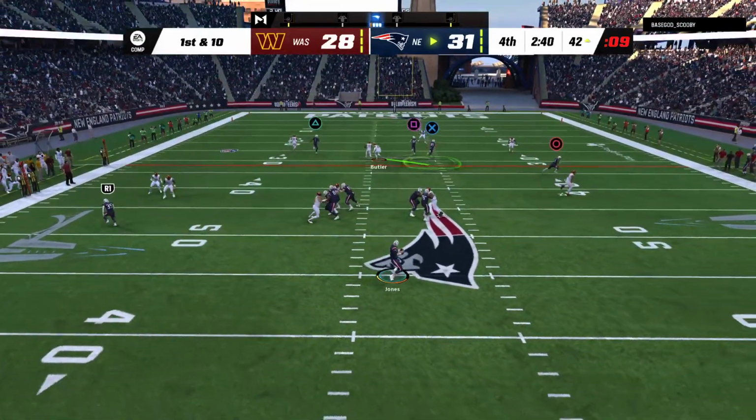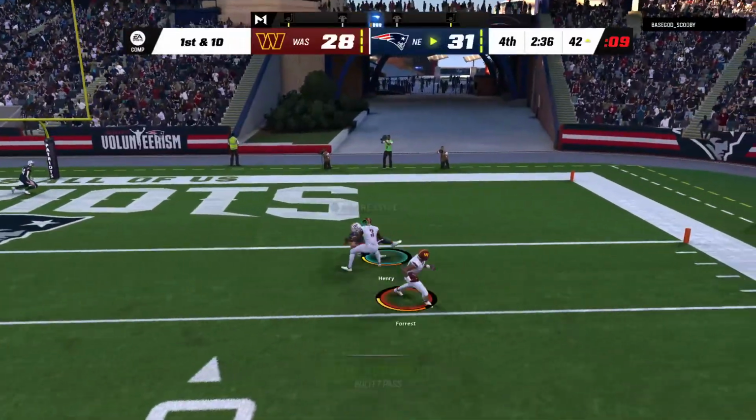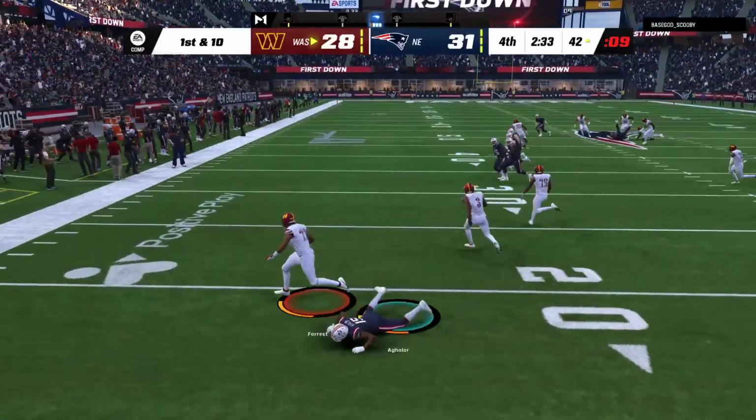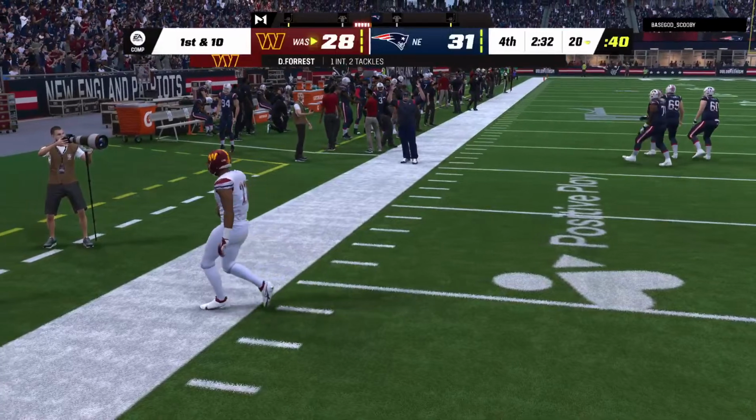Now Jones on 1st and 10. He's going to look downfield for Henry. And look at this. They get the turnover they needed. It's intercepted. And the Commanders are right back in this football game.